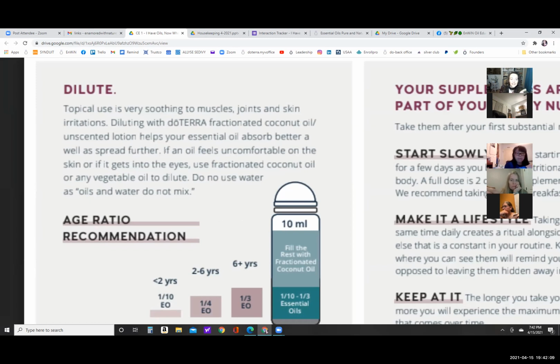Number one, we can see here, it helps it spread farther if you're talking about a muscle ache or pain, like your entire back, as opposed to just this little spot on your elbow. Also, it can feel uncomfortable if it gets into the eye. So we might want to dilute with a fraction of coconut oil or jojoba oil or almond or something like that. Even olive oil is okay.